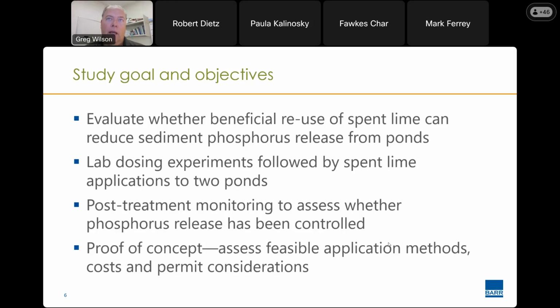But then we did come back and along with our post-treatment monitoring in the field, we did some post-treatment monitoring in the lab to further assess what was happening with the spent lime that was applied there, so that we had some sense for, even in the controlled setting within the lab, whether or not it was working the way we thought it would. And as a byproduct of having done these field applications, we were also able to assess the potential approach or methods that we might take for doing these applications in the field. And then we were tracking what it was going to cost, as well as any other permit considerations.